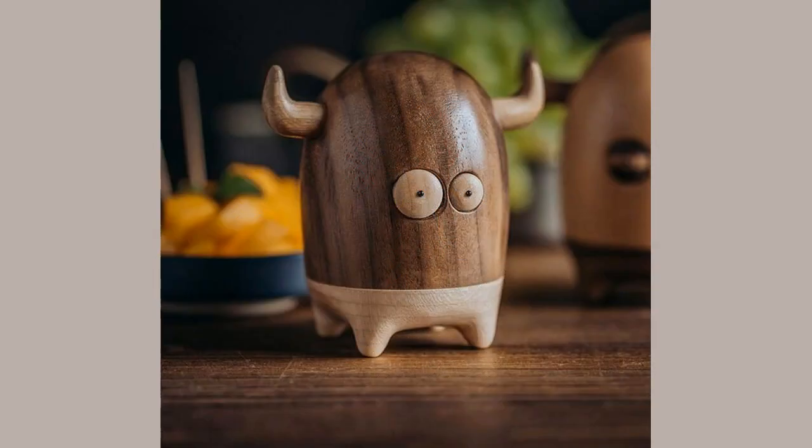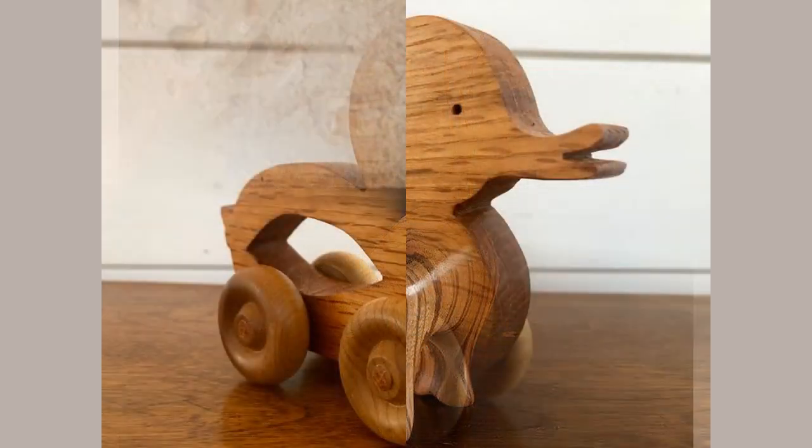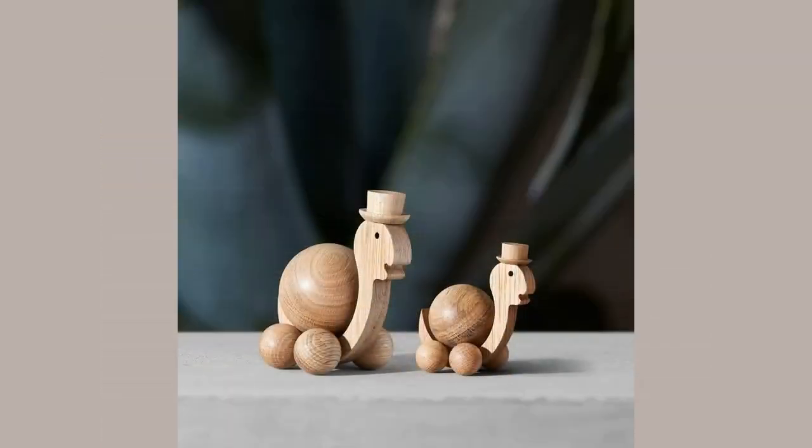Bears and wolves. Large animals like bears and wolves symbolize strength and endurance, and they can be beautifully rendered in wood. Carving these powerful creatures requires attention to detail, particularly in the fur and facial features.